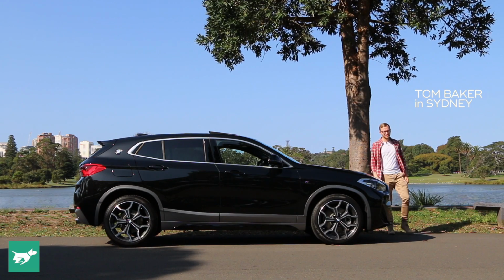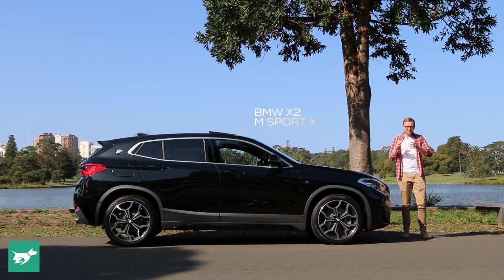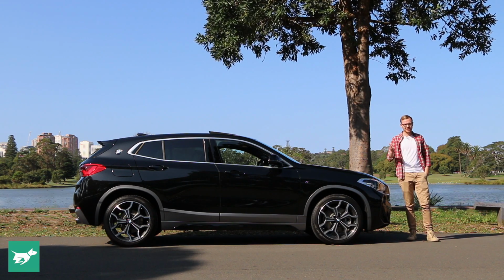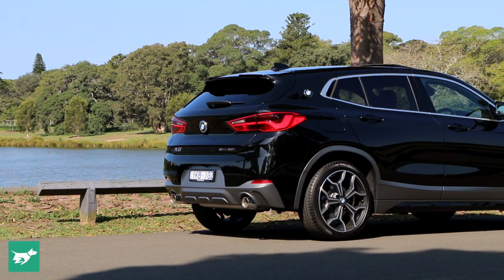I'm Tom Baker, this is Chasing Cars, and today we're driving the brand new BMW X2. The X2 is to the X1 what the X4 and X6 are to the X3 and X5. That is to say, in a complicated way, this is a coupe version of the X1.